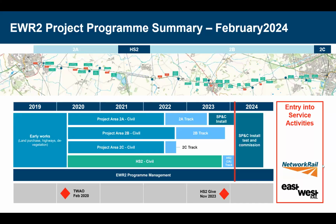In terms of the project programme, pre-2019 is when AtkinsRéalis were largely starting to get involved with the project. We began at GRIP 4, so single option development stage, and then moved into GRIP 5, detailed design. During 2019, design was still ongoing, and it was a commencement of the early works. That involved land purchase, works on the highways around the sites, and starting on the D-Veg works along the track. Following the Transport Works Act order in 2020, the civils works could properly start on site.